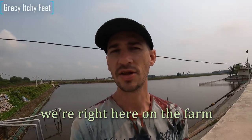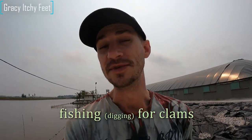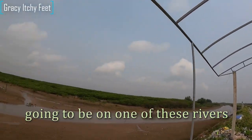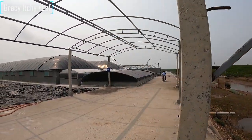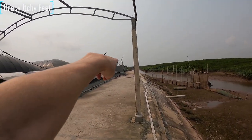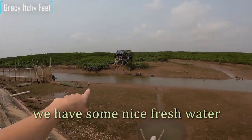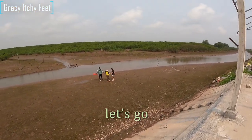So we're right here on the farm and we are going to be fishing for clams. It's not going to be on one of the farm properties, but on one of these rivers that's flowing from the ocean. We cannot see it from here, but the mouth of the ocean is right there. So we are fairly close to the ocean. We've got some nice fresh water coming in here. And let's go get some clams.